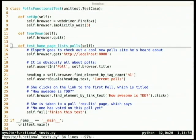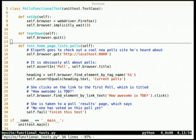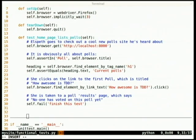So what we test here, separately from our test of a normal user, is this. This is Elspeth. Elspeth is the normal user. We're going to have a different user. Who's got the handout? What do I call my different user? I think he's called Mo. Test administrator can create new polls.